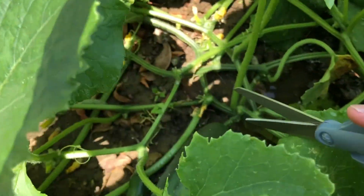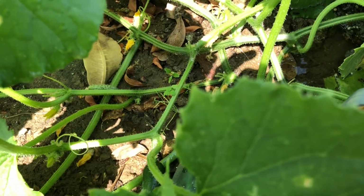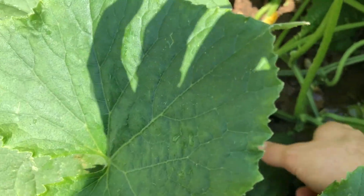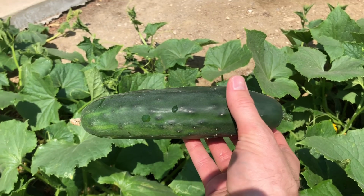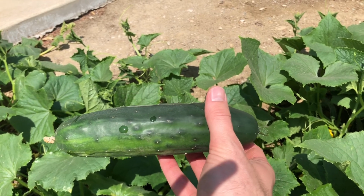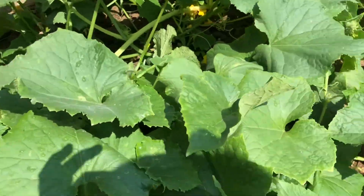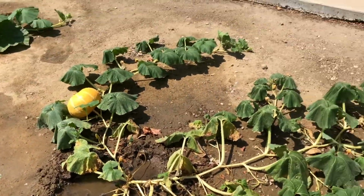In fact, harvest this guy right now. Got him there. I forgot my shears at home, so we'll use some office scissors, don't tell anyone. And there's our first cucumber of the season. Looks pretty good, and I'm excited to take it home, turn it into some salad, maybe some pickles, and enjoy it. So that's awesome.